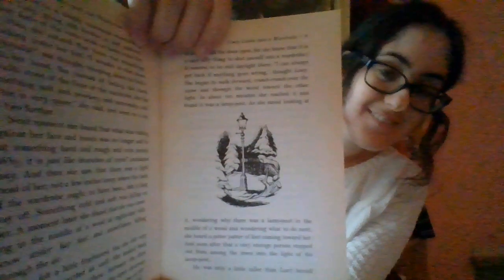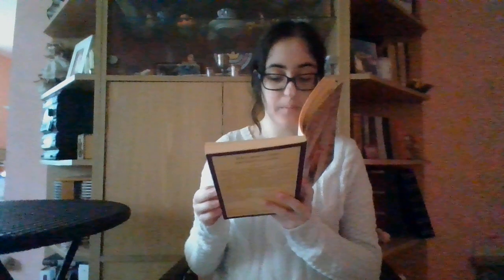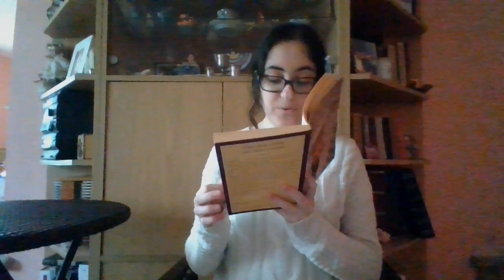There it is. As she stood looking at it, wondering why there was a lamp post in the middle of a wood and wondering what to do next, she heard a pitter-patter of feet coming toward her. And soon after that a very strange person stepped out from among the trees into the light of the lamp post. He was only a little taller than Lucy herself, and he carried over his head an umbrella, white with snow. From the waist upward he was like a man, but his legs were shaped like a goat's. The hair on them was glossy black, and instead of feet he had goat's hoofs. He also had a tail, but Lucy did not notice this at first, because it was neatly caught up over the arm that held the umbrella, so as to keep it from trailing in the snow.